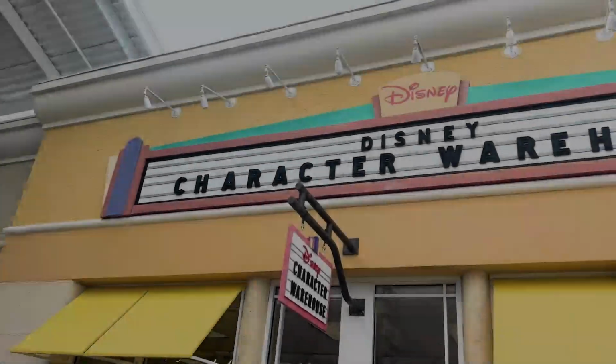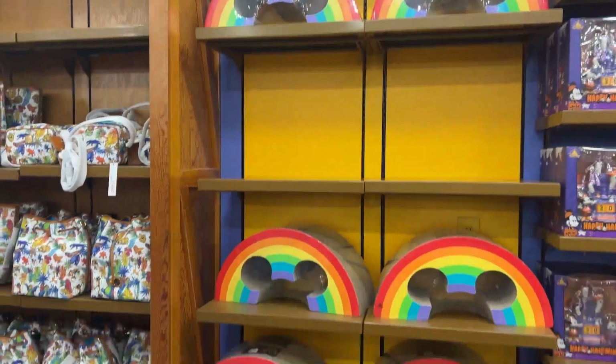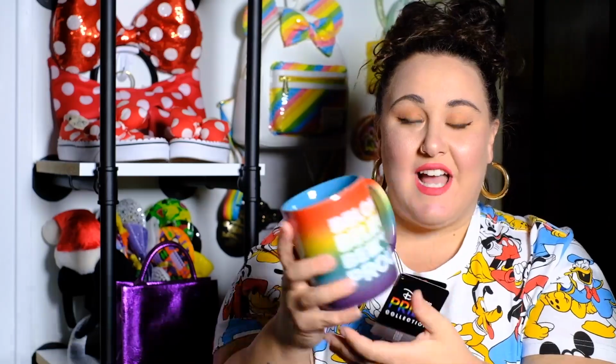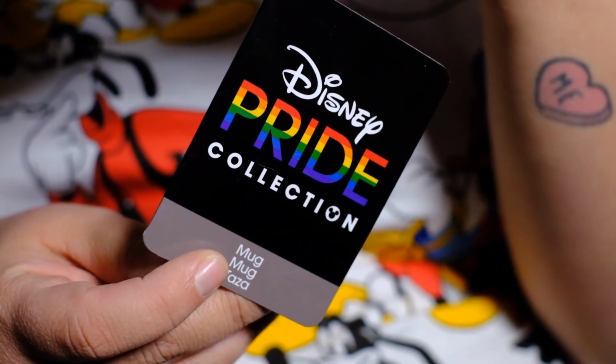Like I said, I went to the character outlet in November and in January, and on both visits I found some amazing Pride stuff. I don't know when that Pride stuff first appeared, but both in November and January there was still Pride stuff there. One of the things that I got was this Belong, Believe, Be Proud mug, which is amazing. It has the Disney D on the back. This was originally $19.99. I got it for $5.99 at the creator outlet. So big fan of this.